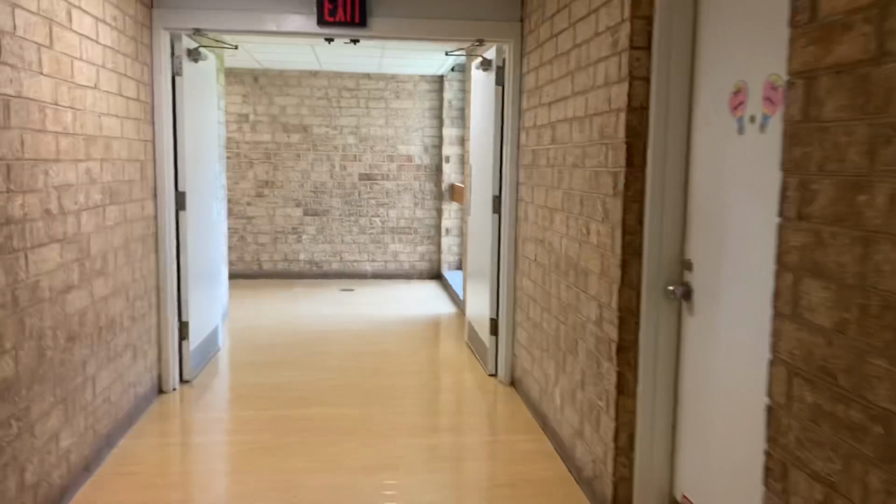Okay guys, so this right here is the lounge area. You have the kitchen, where you can cook, and this is where you sit with your friends and stuff. And then as you walk down the hallway, you get to all the other rooms, and soon you're gonna get to my room.